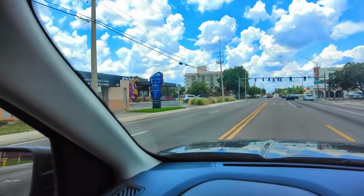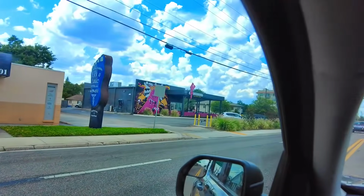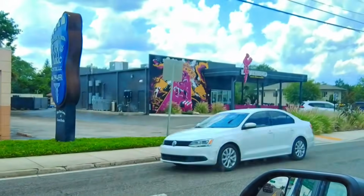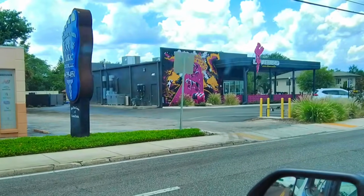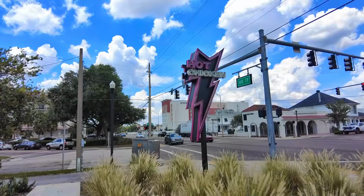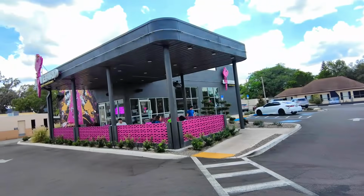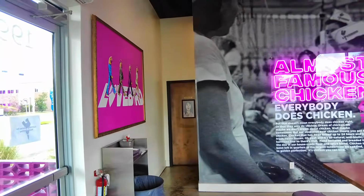Before I go much further, I am going to stop and get a little lunch from this place right here, Lovebirds. I've been to a Lovebirds before. It's a small chain here in Florida. I went to the one in Lakeland, and it is fantastic. If you like hot chicken, this is the way to do it. And I'm not just telling you that because the sign told me to. I mean, could they serve anything else here? I mean, just look at the decor in here.